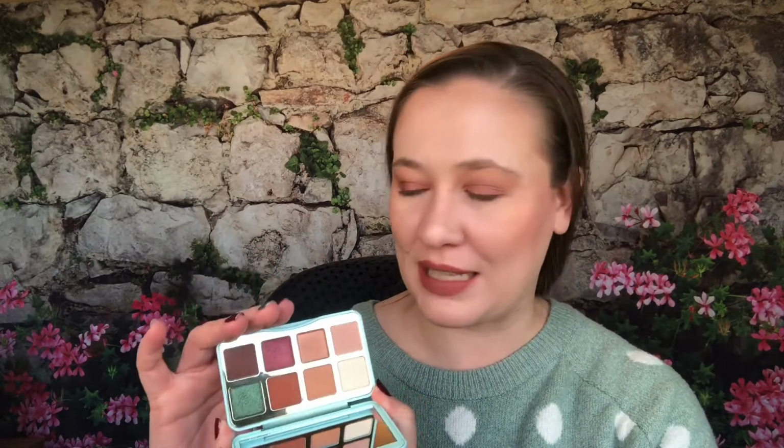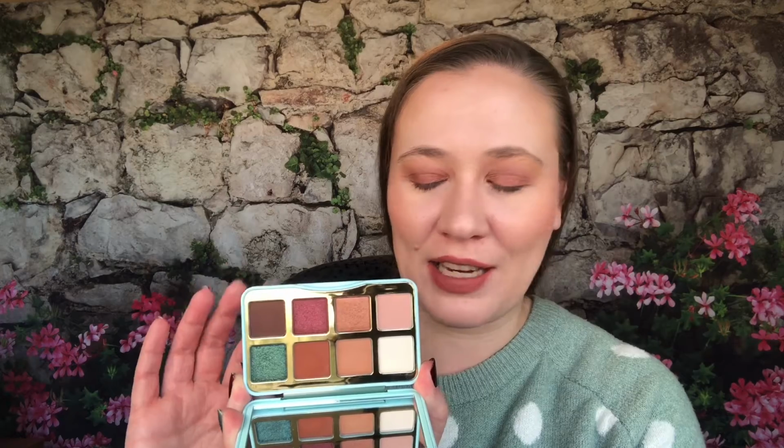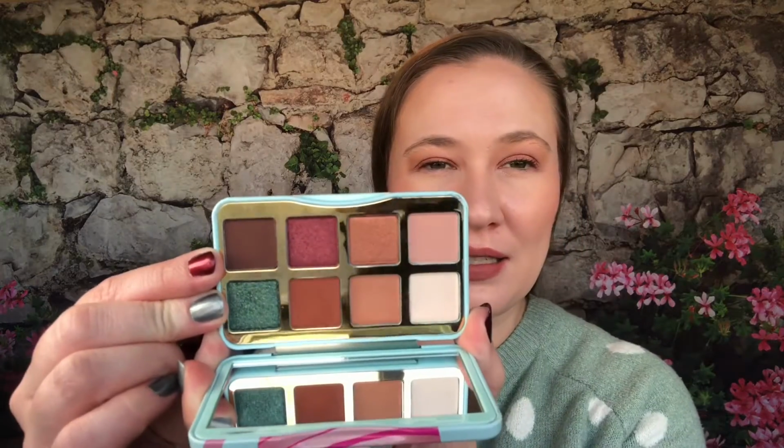Back to Christmas coffee. So 8 shades in these little guys. I do like that they're all the same size. They have done other ones where they've been slightly different sizes, and I'm like, why? So you do have like 3 pretty light shades, 3 pretty dark shades. You have 3 shimmers and 5 mattes. Yes. And let me swatch it for you.